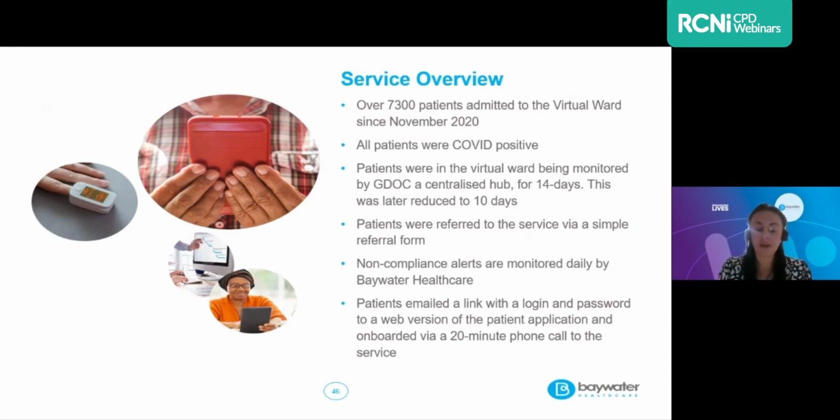Baywater Healthcare monitored the non-compliance alerts. So a lot of noise in the system is patients not entering data at the right time. This isn't clinical. Most of the time they just needed a phone call to ask why they'd not taken them, or they were having technical difficulties. So Baywater Healthcare dealt with all that noise in the system to help support the clinical teams to make sure that their focus was literally on monitoring those patients who needed them.